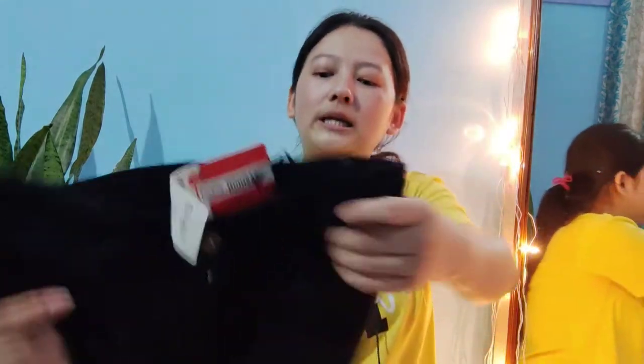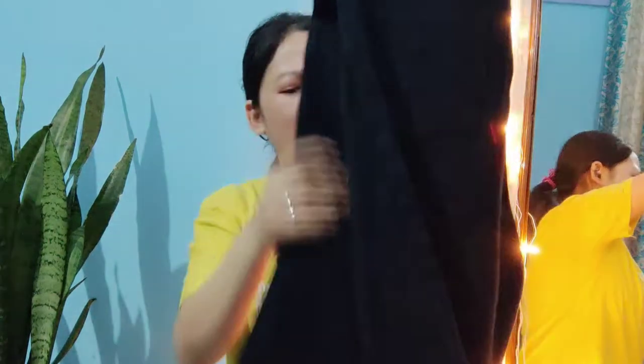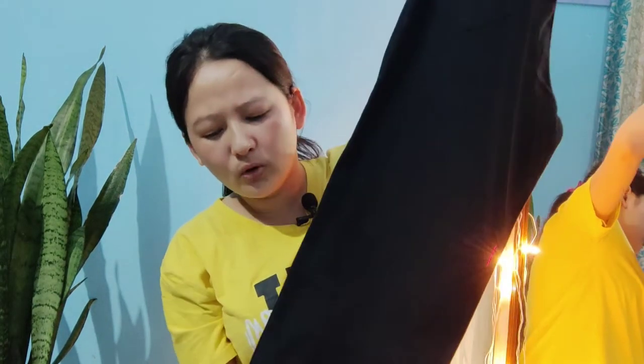So the next one is this black wide leg jeans. This is also high-waisted. Not wide leg, but more of a straight jeans, so to say.